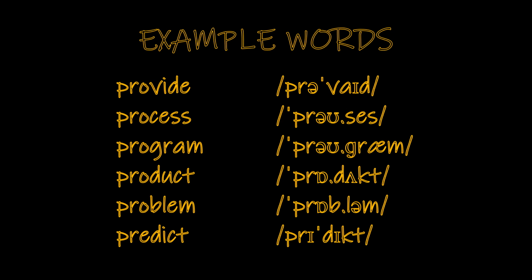Provide. Provide. Process. Process. Program. Program. Product. Product. Problem. Problem. Predict. Predict.